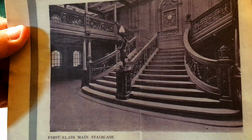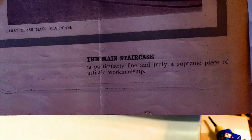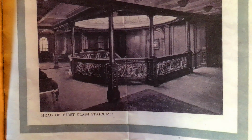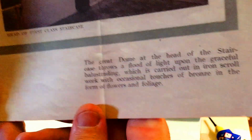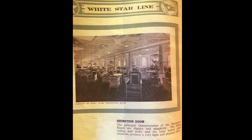You can see how very much the Olympic looked like the Titanic. The main staircase. And you know, it just kills me, guys. The Olympic was actually sold for scrap in 1934. I mean, why would you scrap a ship that looks like this? Absolutely gorgeous. She was the closest thing that we had left to the Titanic, and she was scrapped. That just makes me sick.